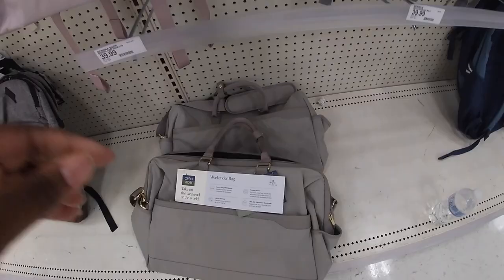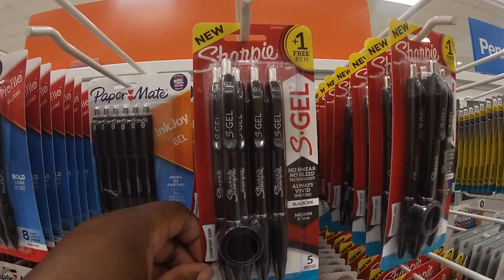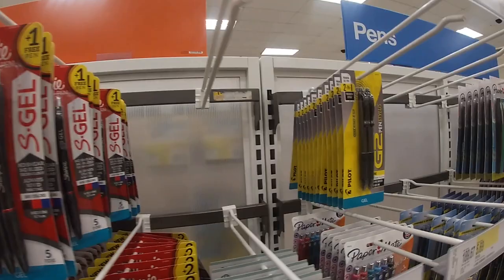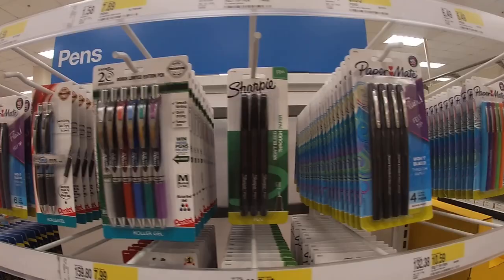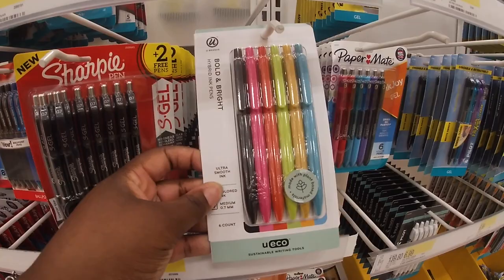These are three. These are four. For me, these are $5.79. They say Sharpie pins. These are new. $5.29. Four, five, $6.99. Those are regular. Let's see. I don't see anything. Erasable, retractable pens. Oh, these are cute. I never saw these before.